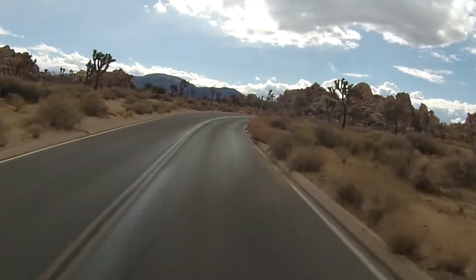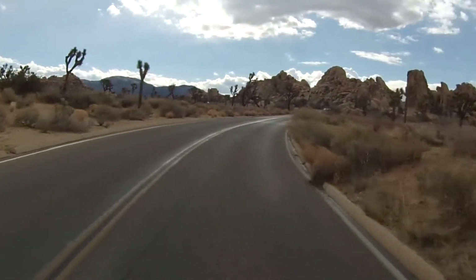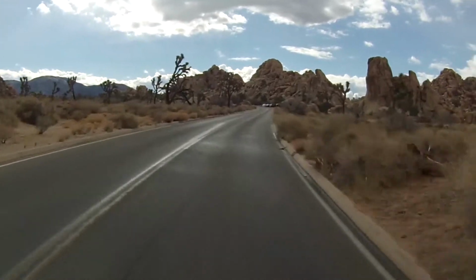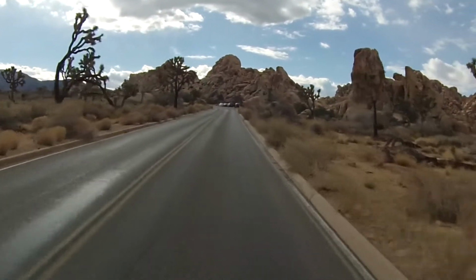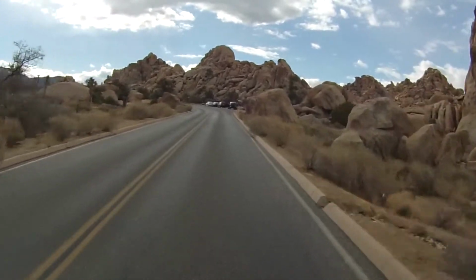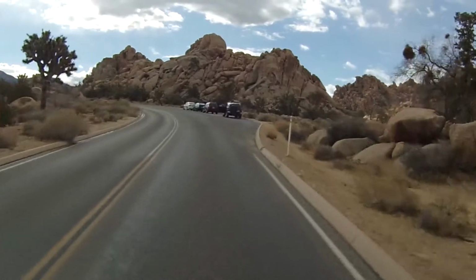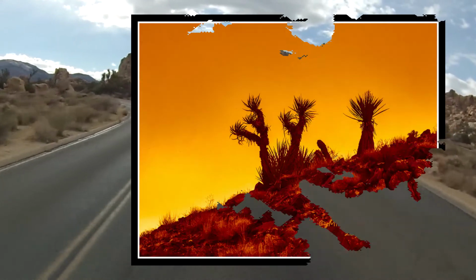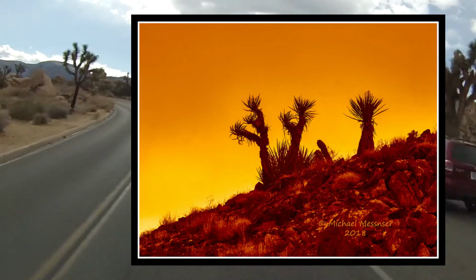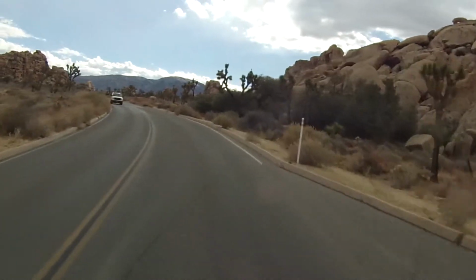I was afraid I wouldn't get to see any Joshua trees, but there they are. Trees to the left of us, trees to the right of us. Amazing mountain structures and rocks. And parking spots where other people are. You're gonna have company no matter where you go, pretty much. If it's interesting, there'll be people there. Everybody's super nice, really friendly people.